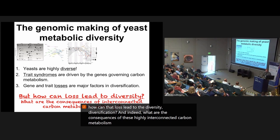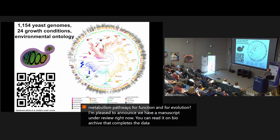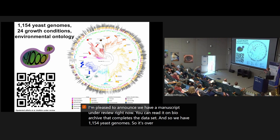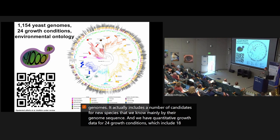I'm pleased to announce we have a manuscript under review right now. You can read it on bioRxiv that completes the data set. And so we have 1,154 yeast genomes. So it's over 1,000 genomes. It actually includes a number of candidates for new species that we know mainly by their genome sequence. And we have quantitative growth data for 24 growth conditions, which include 18 carbon source conditions and 6 nitrogen conditions.